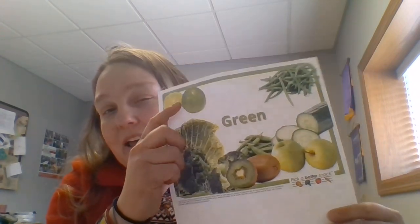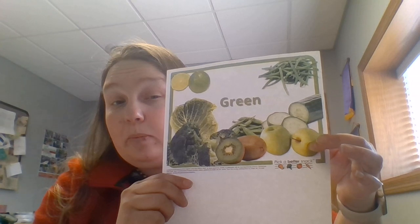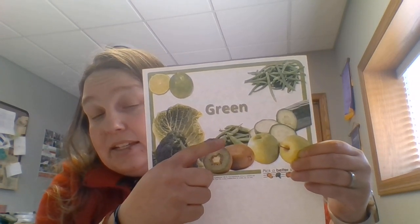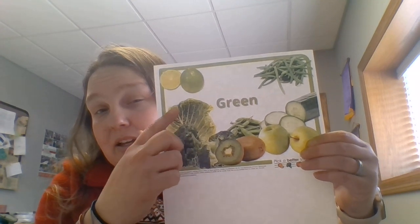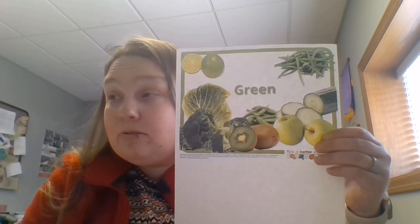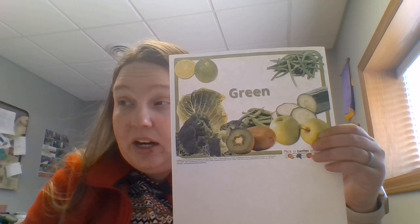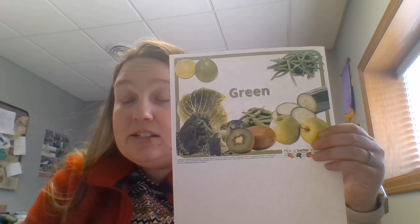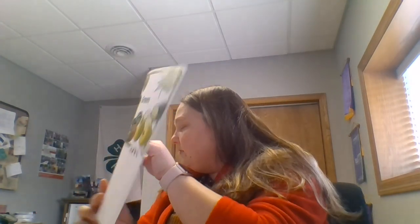How about green? What vegetables can we name that are green? Yes, all good. We've got limes, green beans, cucumbers, green apples, seed peas, peas in their seed pods, kiwi, broccoli, lettuce. You can also have spinach, can have cabbage, that's one of my favorite ones, celery, asparagus, pears, avocados. Yes, there's lots of many options that we can have, not just what's on here. There's lots and lots of colors.